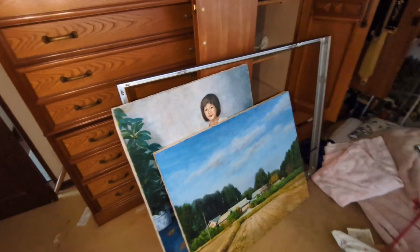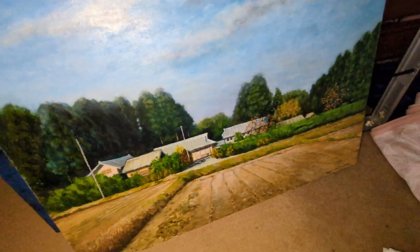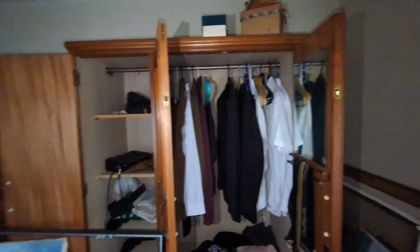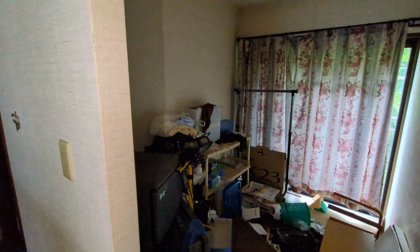Here's some more views of the paintings. We got a traditional Japanese town in this one right here. It's pretty cool. I do like it a lot. Right here on this cushion, we have quite a few old games, PlayStation 2 ones. Of course, more paintings. And then we have a lot more clothes sitting in the closets. And then we have 2 bedrooms over there, and it seems like a little living area as soon as you get to the second floor.